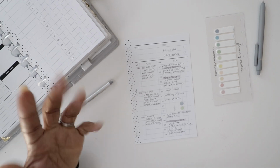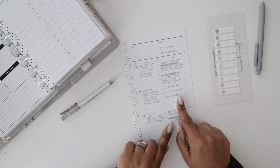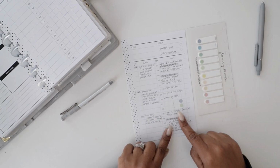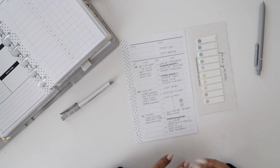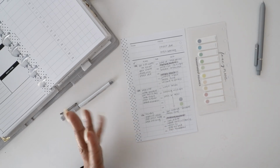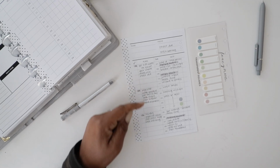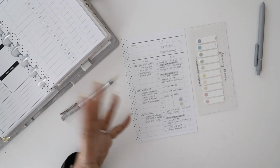Right, then again, you want to include flexibility because life happens. That's why maybe you may want to use something like this, these sticky notes, so that way you can move things around or take it off if it doesn't happen that day, or you know it's not going to happen that day, or you just need a little more flexibility to be able to easily adjust your schedule. Okay, then remember you want to leave a little buffer in between things so that you can add to it, just in case something unexpected comes up.